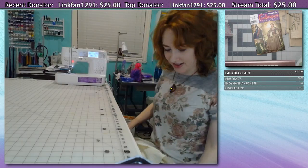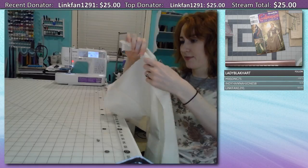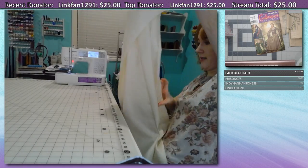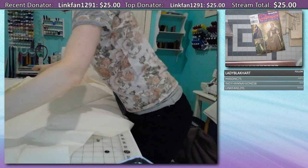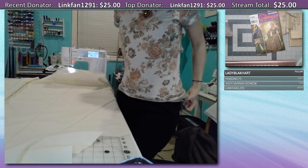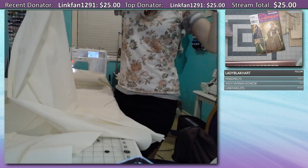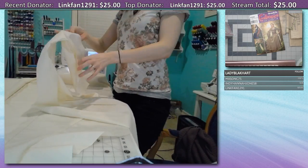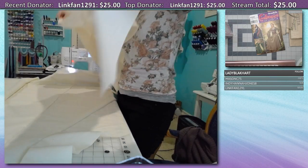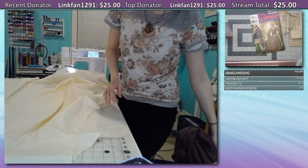Setting that aside again. We should now have all of the back and all of the front together. This is all of the back. And then the front is actually in two pieces because it splits down the front. So yay! We are on track. This is the center front. So lining up the sides, and we'll stitch that together next.